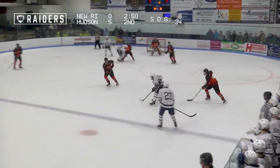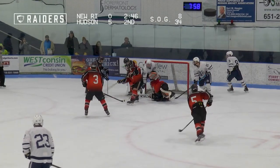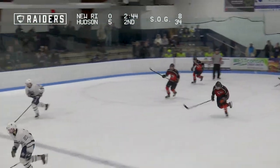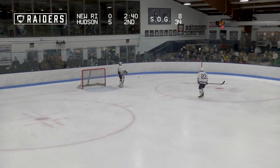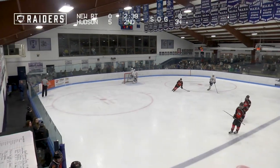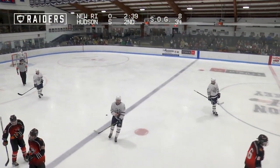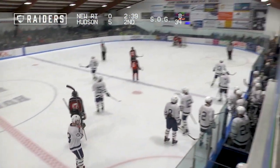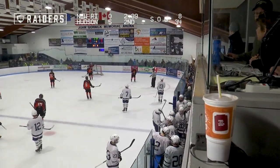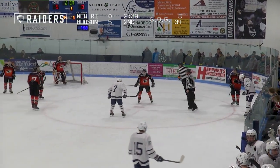Kuchendorfer spins in the high circle, works around one. Koch shoots. Redirected. Oh, still loose on the doorstep. In front. Good luck by Hudson again. I tell you, when they fire in on that, crash the net, it's just loose. Good things happen. Holy cows. I thought we were going to have another goal there. So 2:39 left to go, 34-8.